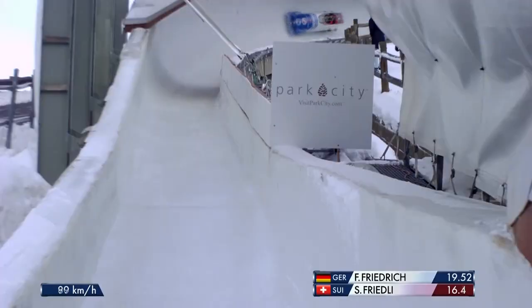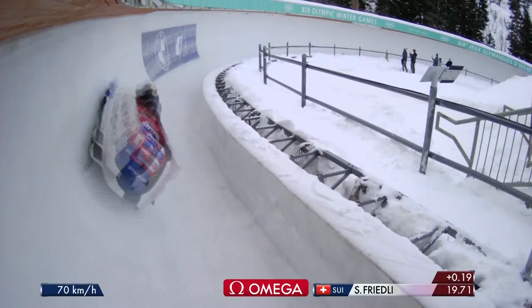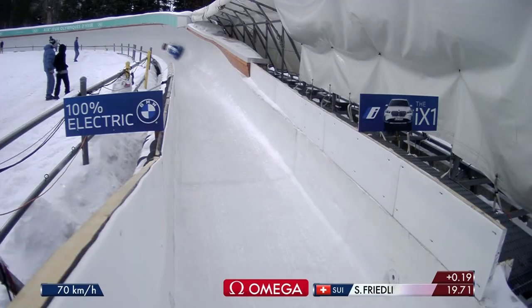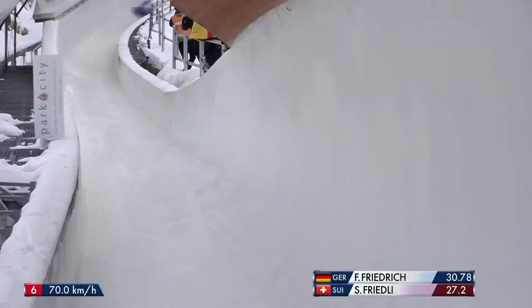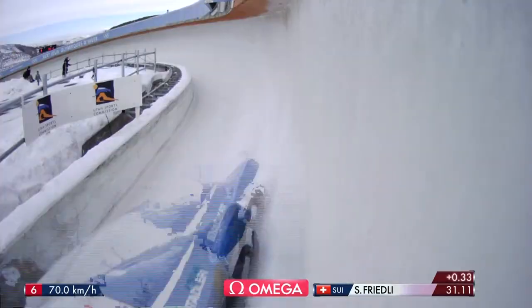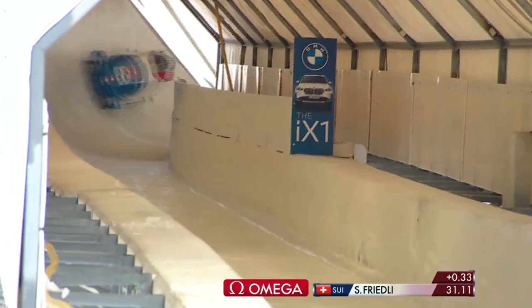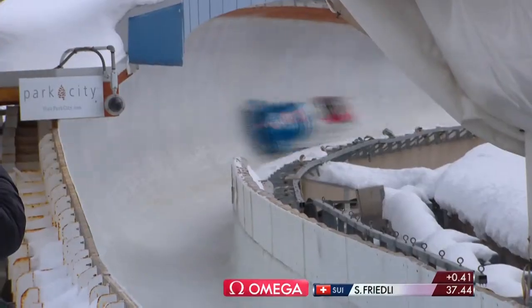Ooh, little skid from three into four. Fourth best start, 4.90. Sixth best speed. And again, a little more rocking and rolling than he would like as well. Track is hyper fast here.